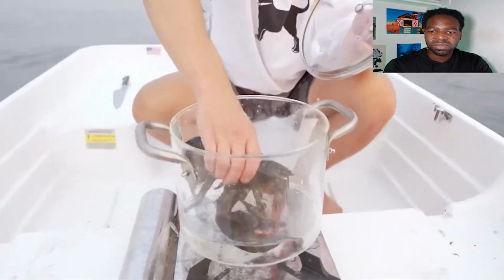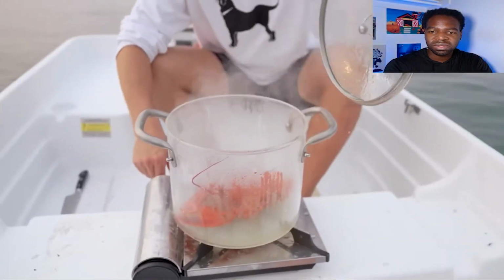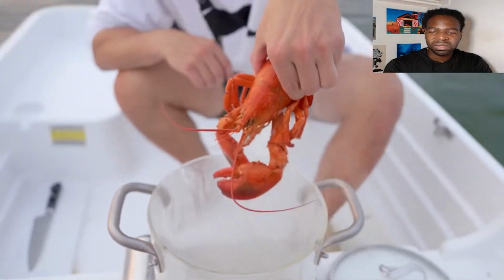I'm going to kill the lobster the proper way. This will put him right out of his misery before we cook him. Once this begins to steam a little bit, we'll go ahead and toss in our lobster. It's been about 12 or 13 minutes, which means our lobster should be cooked. And it's time to eat.